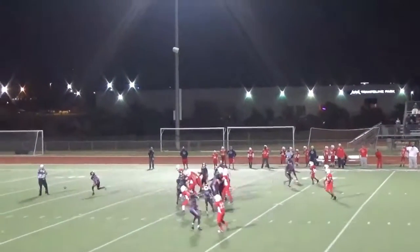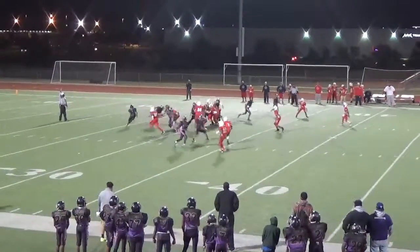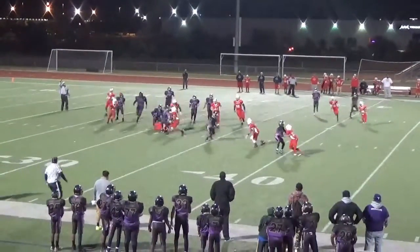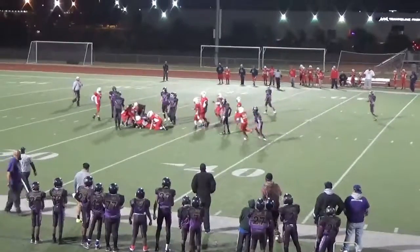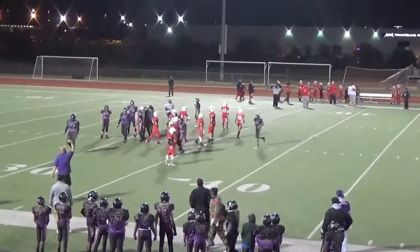Oh! Step on the play. It's all started. Number 12 takes his snap. He makes the man miss. He drops the ball out by the Raiders defense. Taking it to the point down for the Raiders.